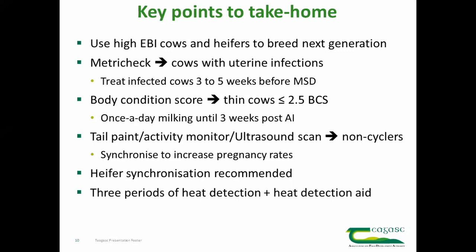Yeah, sure. So the first one is, you said until at least 3 weeks after AI, once a day milking should be carried out on the thin cows. Is there anything that you would use as a kind of decision support tool in terms of prompting you to return to twice a day milking with those?